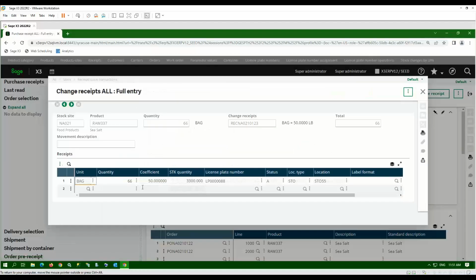And then my change receipt functionality shows in this case that I've got my 66 bags on one LPN number. I go back and verify what my capacity is for those bags, and therefore it creates that one LPN. So there's your basic overview.